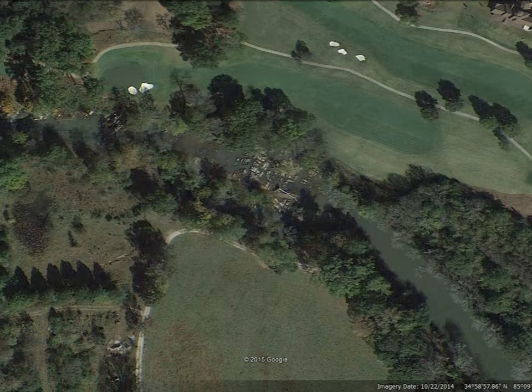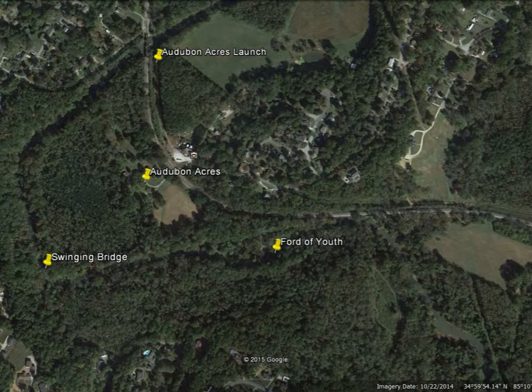That's maybe a mile and a half down. It's not that bad an obstacle. Moving on down, we get here to Audubon Acres. So here's South Chickamauga Creek, comes around, almost kind of gets lost in the trees, which means you're paddling in the shade. I'm a big fan of that.